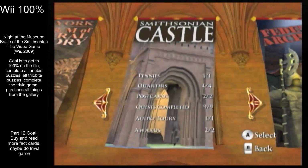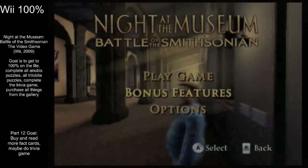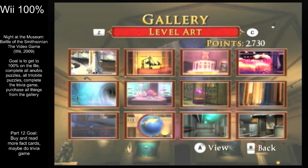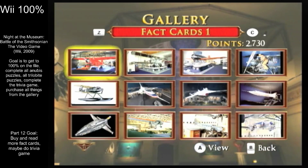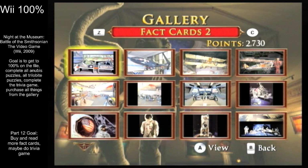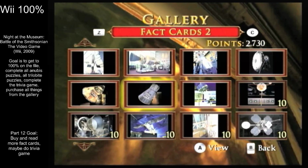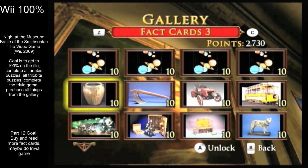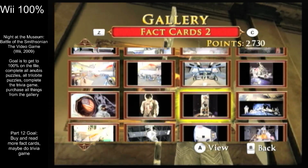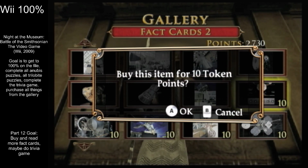Oh, wait, I don't want to play that. I want to go to the bonus features. Bonus gallery. So we did all of the fact cards 1 list. I think we can finish up the fact cards 2 list. And we still have all of the fact cards 3 list. We'll see how far we get. You don't sound too enthused yet. There's a lot of reading.